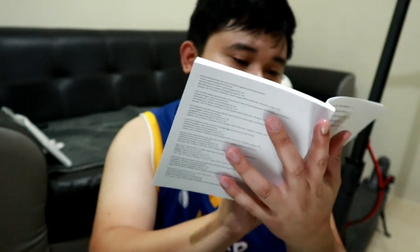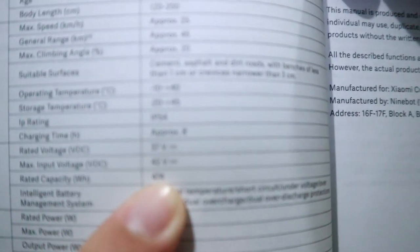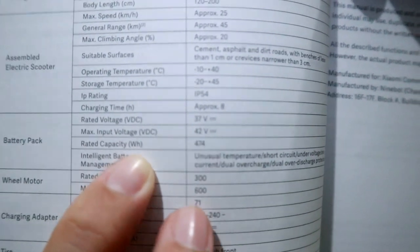So, trinay kong basahin yung manual. And, nakalagay na dito. Nandito yung rated capacity niya. So, rated yung may watts. Itong 474 watt hour. So, kung tama yung computation ko, 474 watt hour, para makuha natin yung kilowatt hour, which is yung current na ginagamit ni Meralco for computation. So, i-divide natin siya, or i-multiply natin siya sa 1 kilowatt hour over 1,000 watt hour. So, try natin i-compute sa calculator.